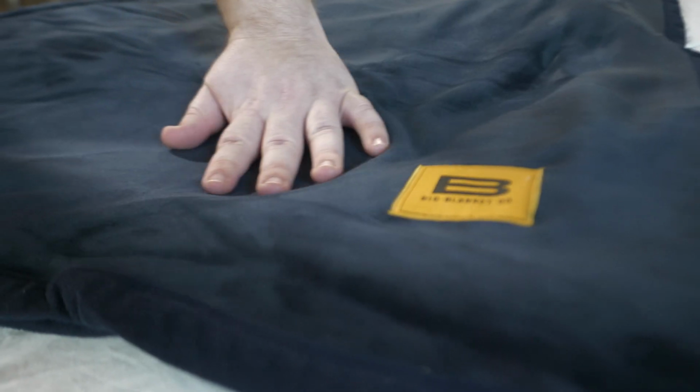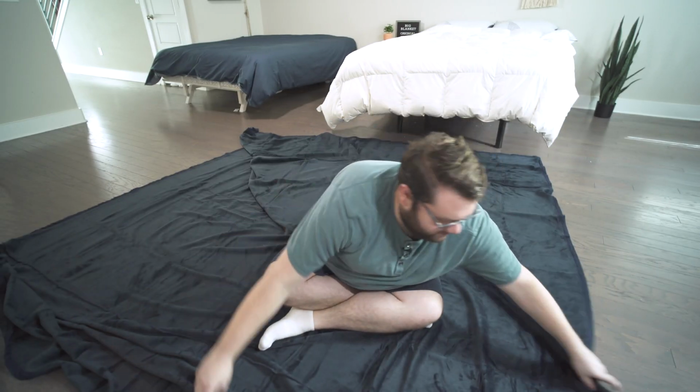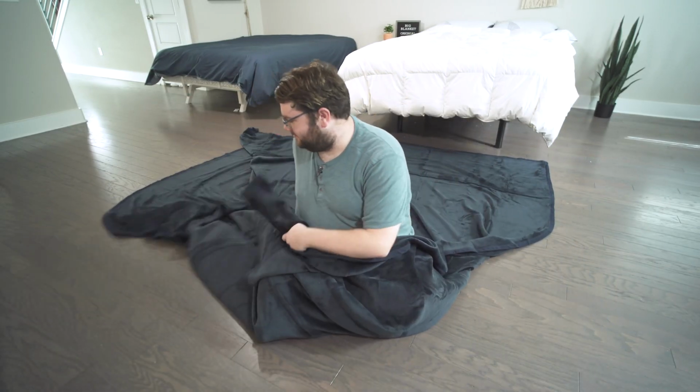Overall, I was a big fan of this big blanket. I love how soft it is. I felt nice and comfy in it, and there definitely was not a part that was uncovered left to get cold. I would absolutely recommend this blanket for you guys.